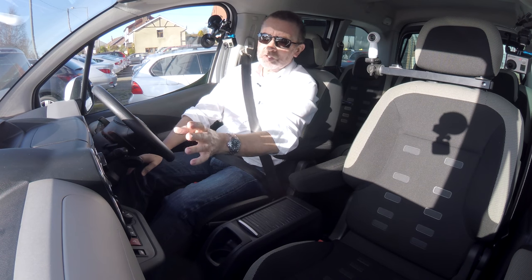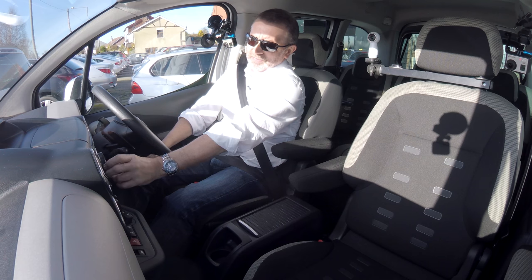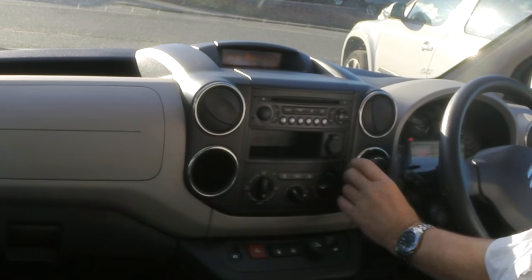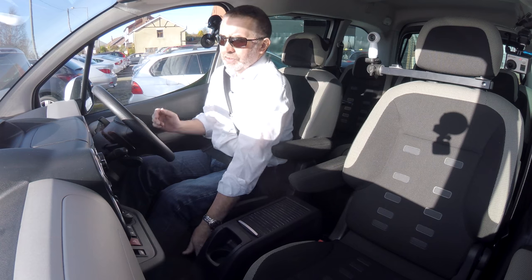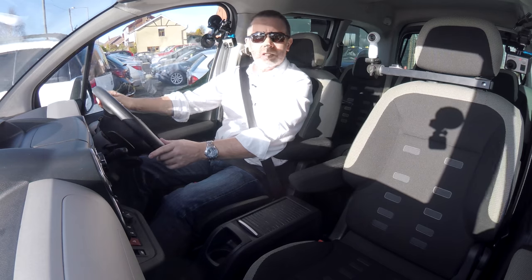So it's an automatic, or perhaps a clutchless manual, for a better description. You've got a dial here on the dashboard, automatic, manual. So we want it in automatic. We've got a handbrake. It doesn't work like park with normal automatics. As I say, there's plenty of room in it.